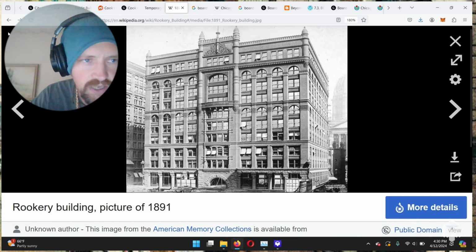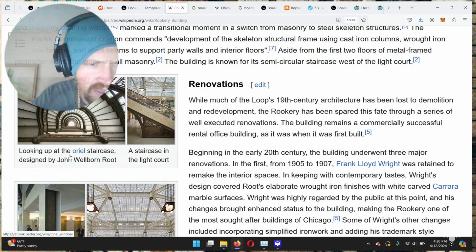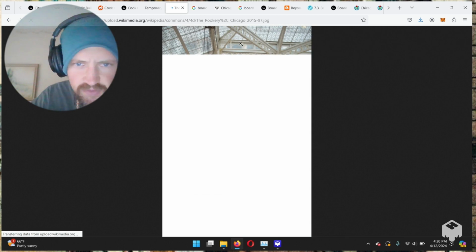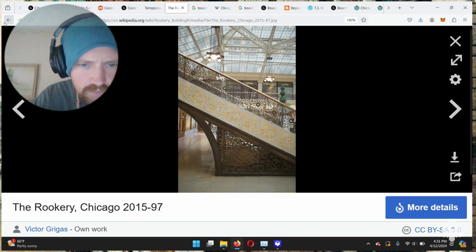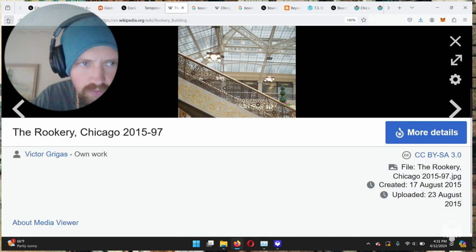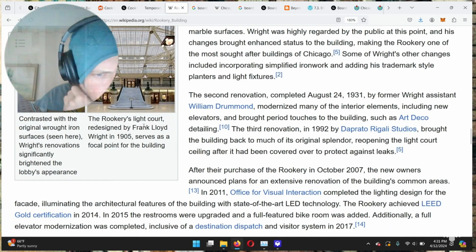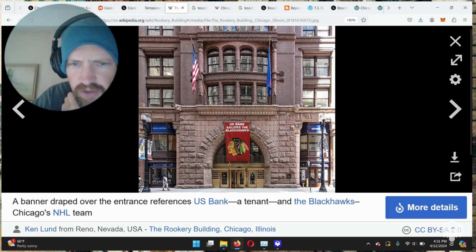Looking up at the Oriel staircase. So, very nice. Nicely well done. It has a light court. Here's the entrance.